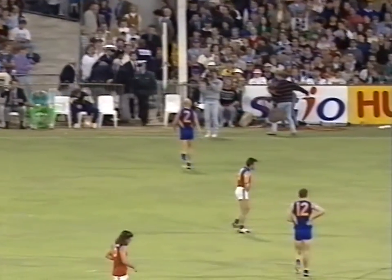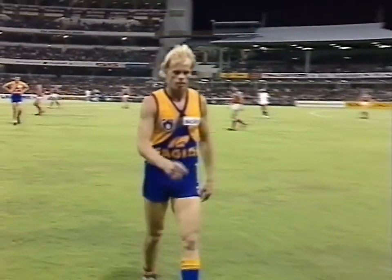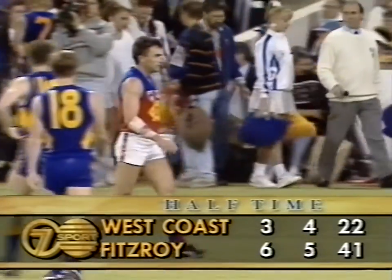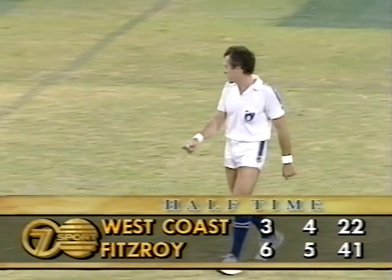And the siren sounds. Kemp obviously not 100%. He was getting some treatment before half-time. And West Coast at 3-4 to 6-5.